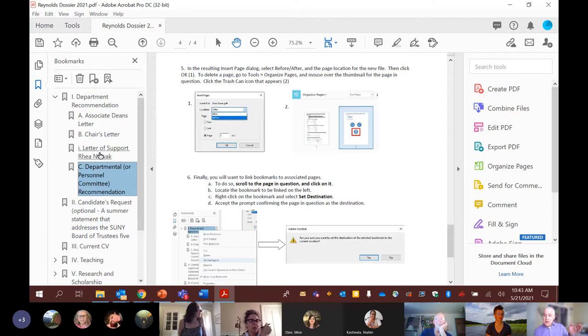If I want it to become a subset of that, if I click on this and drag it up just a little bit, there's my line again with the little triangle. And if I go up a little bit more, can you see how the little triangle moves in just a little bit? I don't know if you can see that or not, but it moves in just a little bit. And if I let go, now it becomes a subset of that.